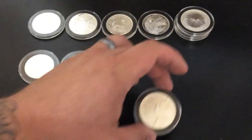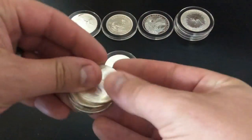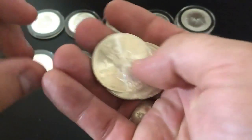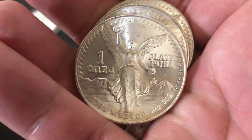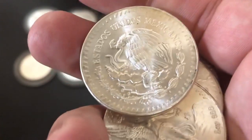In fact, they had another design before this one, which I think is even better, and I have a couple here. So before they had that design, they looked like this. This one is from '85. And I really like these old ones as well. These old ones are just cool.